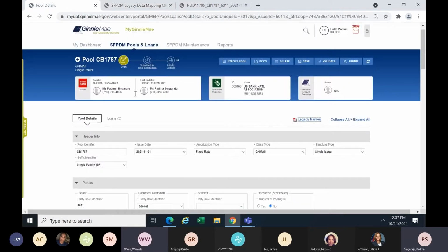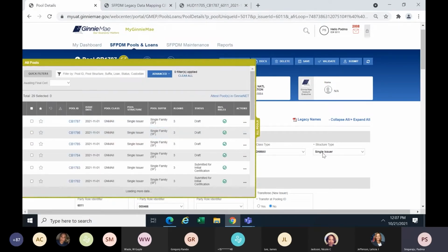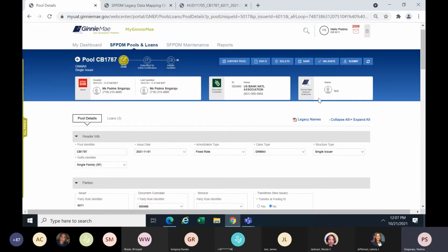Thank you, Wade. So not only is everything combined as a single screen, but while working on this pool, if you want to access any other pool that belongs to you, you could quickly drag the slider and it will give you a synopsis of the My Dashboard again, wherein you will be able to see all the pools. This slider, I personally feel, is a very useful feature. So now I will move on. This is how the pool detail looks. Now this pool has 3 loans in it.